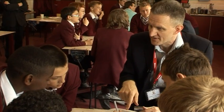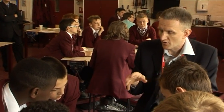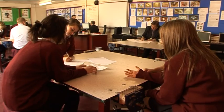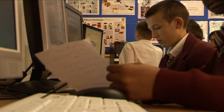It's quicker for them to be able to do this. The idea of the active visitor technique really is to let youngsters take the ownership of an engineer's visit to a school. They develop the questions, it's their agenda, they're trying to find out what they want to know about the engineer and what they do for a living and how they do it and so on. So the key really is student ownership.